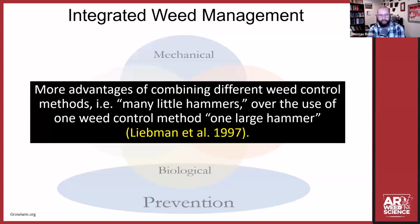So the best way to describe that is from a paper from Liebman, and it was the fact that there are more advantages of combining different weed control methods, i.e. using many little hammers rather than just using one big control strategy or one large hammer, right? We can get a lot more work done, a lot more successful with a whole lot of little hammers than just one big hammer trying to do all of the work on its own. So that's the premise behind integrated weed management.